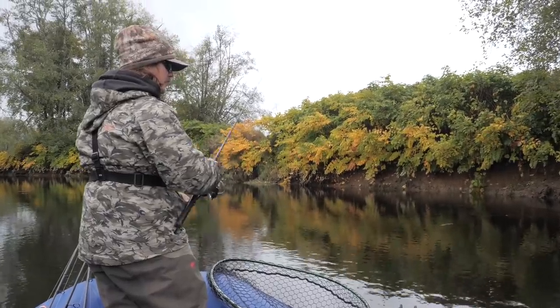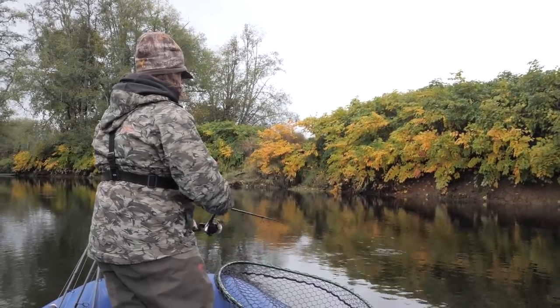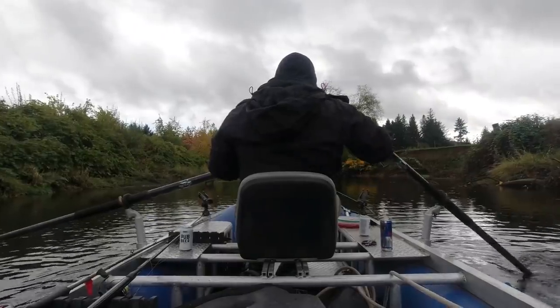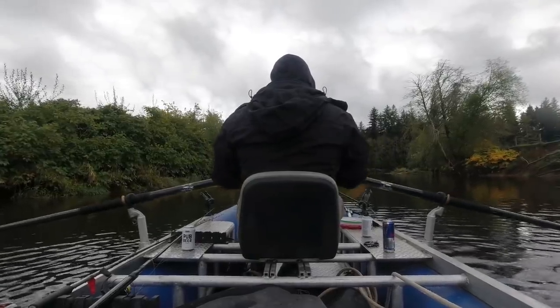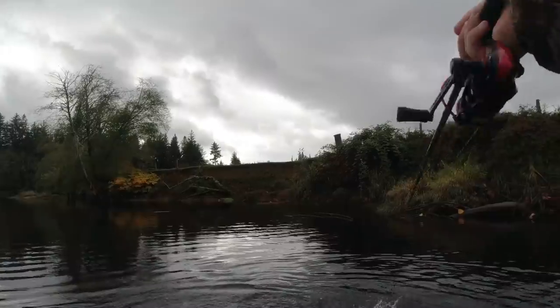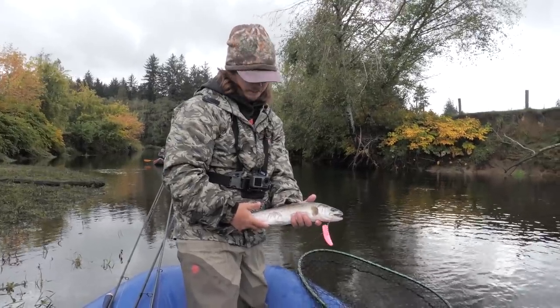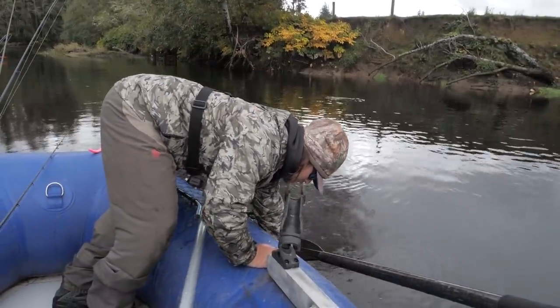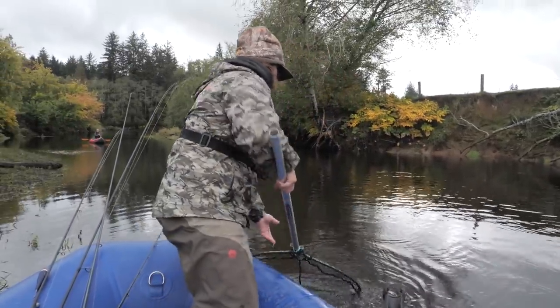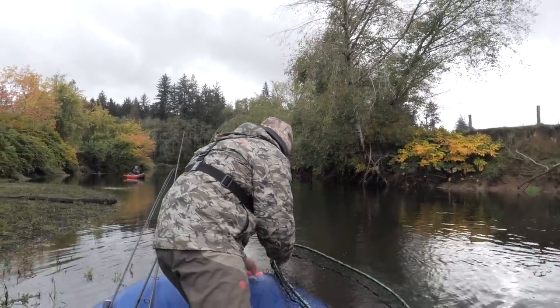Alright, we'll find another fish. We got some good water left, huh? Yep. Little jack coho on the mag lip. Gonna let him go. Oh, he's gone. That was quick. There you go, guys. At least there's another one, right? Yeah, still need one more, huh? Yeah. Get back out there.